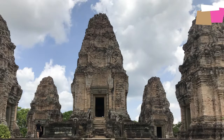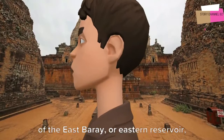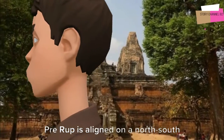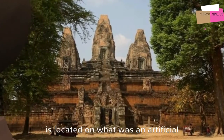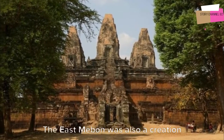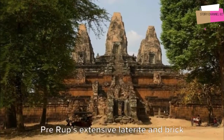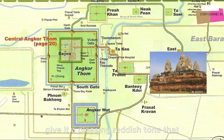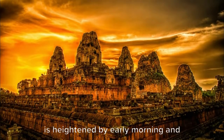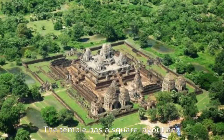And what more? This temple is located just south of the East Baray, or Eastern Reservoir. Prerup is aligned on the north-south axis with the East Mebon Temple, which is located on what was an artificial island in the Baray. The East Mebon was also a creation of the reign of Rajendravarman. Prerup's extensive laterite and brick give it a pleasing reddish tone that is heightened by early morning and late afternoon sunlight. The temple has a square layout and two perimeter walls.